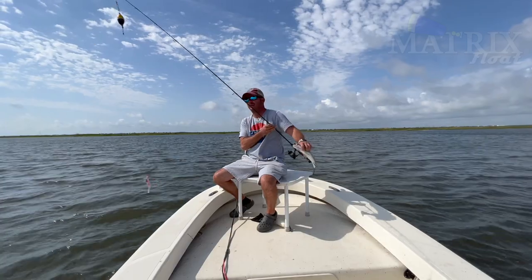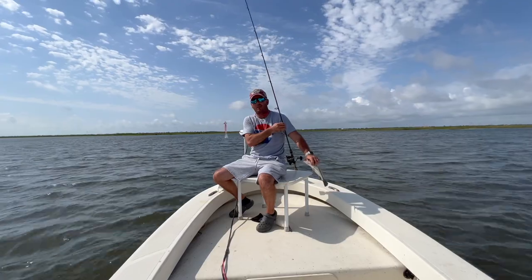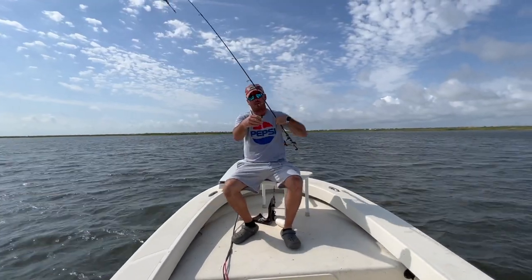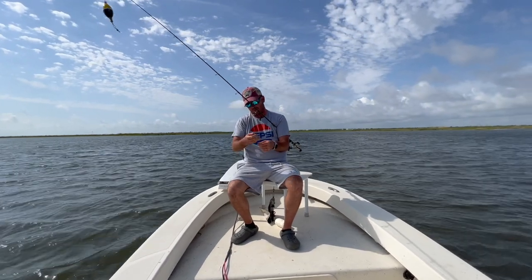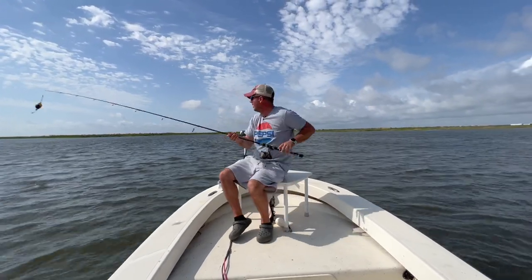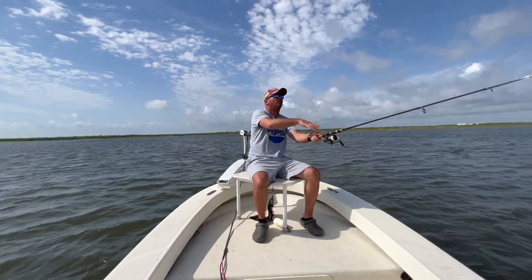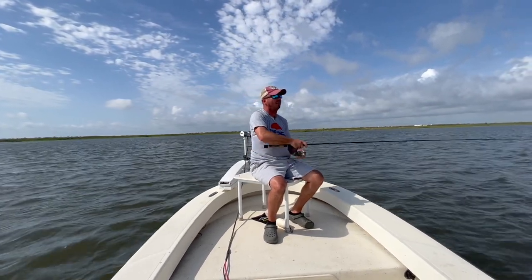I'm using our Matrix float, titanium wire, that's our oval, with our Shrimp Creole colored TKO shrimp, and they are annihilating it. So when you catch a fish on this TKO, what it does a lot of times is the line will run up through the lure, and when that happens, you just simply thread the hook back where it goes. I got a hard southeast wind this morning. I'm throwing it with the wind back towards a rock barrier.